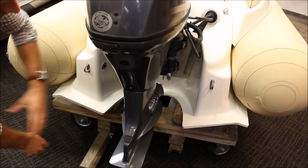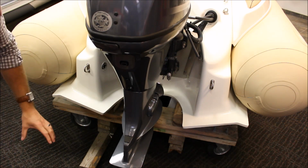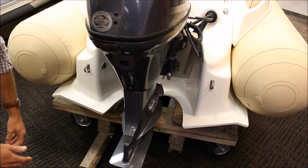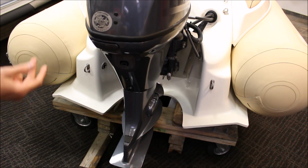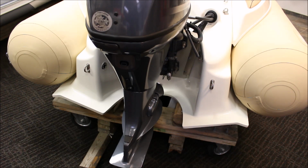The motor's inlaid into the transom, again, thus giving the boat added performance and having it pop up on step, which adds to the acceleration, the performance, turning, comfort, all of the above when you're out riding around in the open ocean. Again, making this one of the best deluxe tenders out on the market today.